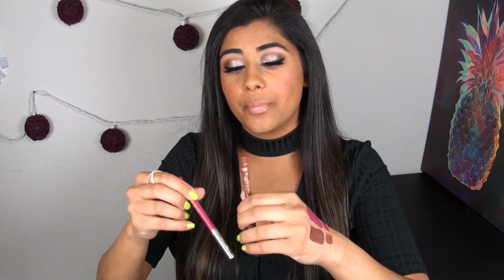They do help any other lip product that does tend to feather. These will help them. I wanted to talk about a couple of brushes.